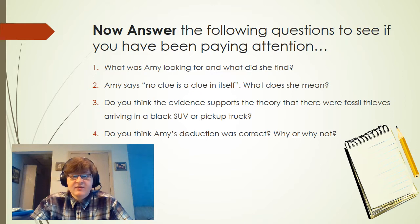And lastly, do you think Amy's deduction was correct? Why or why not? Do you think her deduction that one of them is the thief, or thieves, there might even be more than one, is correct? Why or why not? So you have to explain either one of your answers. You're just filling these in beneath the questions. These need to be restated, complete full sentences, not fragments. When you're done, you can actually go ahead and send me a photo for an extra grower team point.